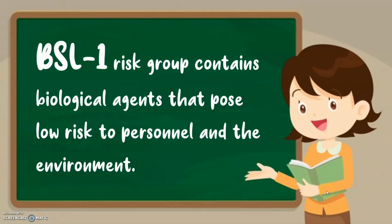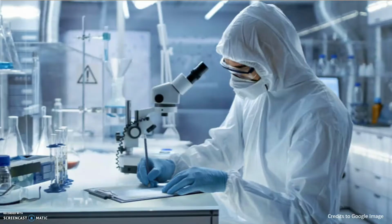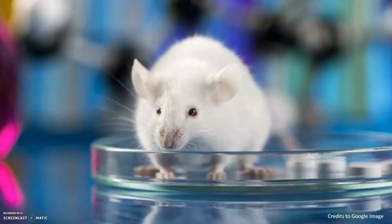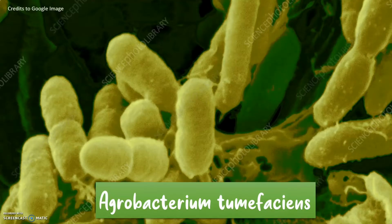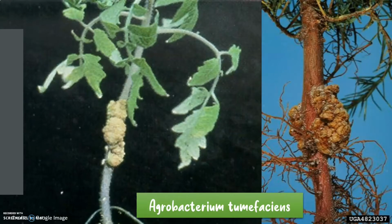The BSL-1 risk group contains biological agents that pose low risk to personnel and the environment. These agents are highly unlikely to cause disease in healthy laboratory workers, animals, or even plants. The agents require biosafety level 1 containment. For example, Agrobacterium tumefaciens. These are examples of biosafety level 1. These are bacteria that can be studied, which are considered to be under the biosafety level 1 group.